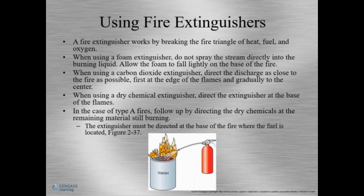Now, when we use a fire extinguisher, we want to use it in a proper way. When we use a foam fire extinguisher, we want to allow the foam to fall lightly at the base of the fire. When using a carbon dioxide fire extinguisher, direct it at the base of the flames, as close to the fire as possible. The first edge should be started and the flames swept gradually to the center. A dry chemical extinguisher should be used at the base of the flames and materials, and in some cases, 2 different types of extinguishers may have to be used.